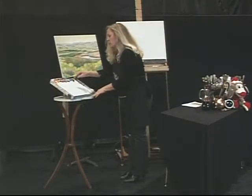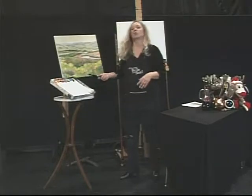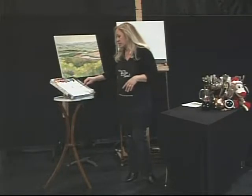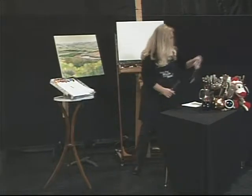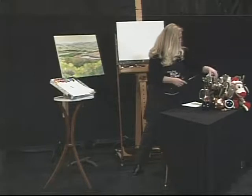I'm going to go, and you hear me in the opening of the show say, I'm not a pink person. Well, today I am, because this quinacridone rose is just talking to me. Love it. So I'm going to use some of that and base that in. So, it's very different when you start in the center of a painting. It's like you're going deep, you're going within.